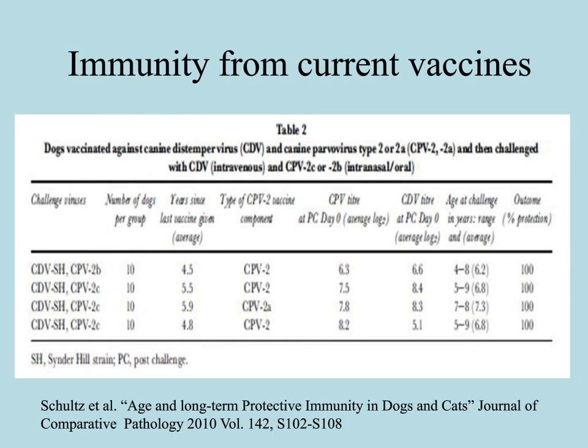So this is just a study that I wanted to show you guys, and this is addressing that question of what happens with these different strains. This is a study that was done by Ron Schultz at University of Wisconsin. I think he's talked about this on Maddie's Institute before even. What he's showing here is that they vaccinated dogs with the current vaccines, and the current vaccines all contain not canine parvovirus 2C. But then when they challenged the dogs using 2C, and you can see right here, these three were all 2C challenges, all of the dogs were 100% protected.